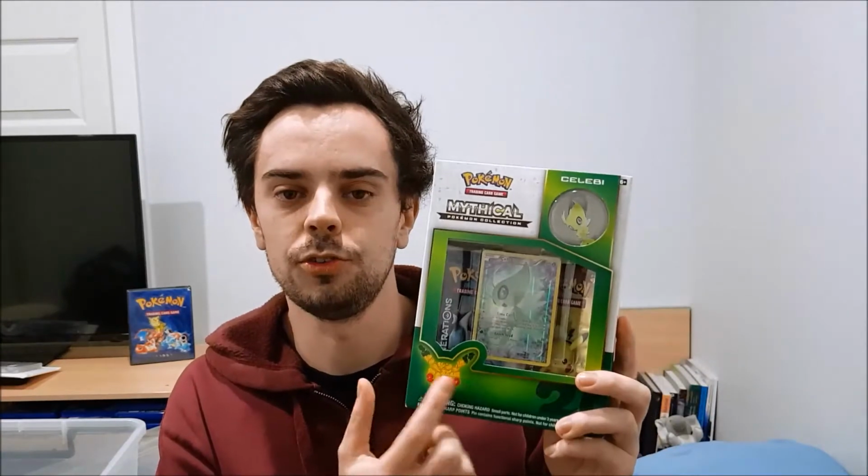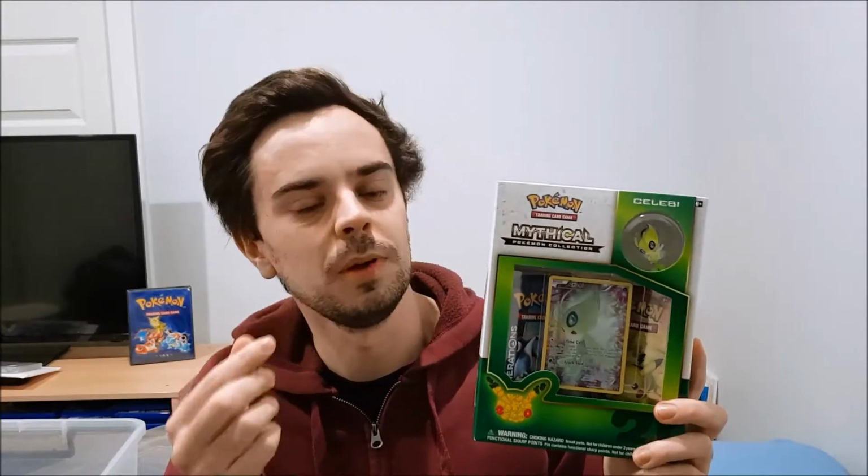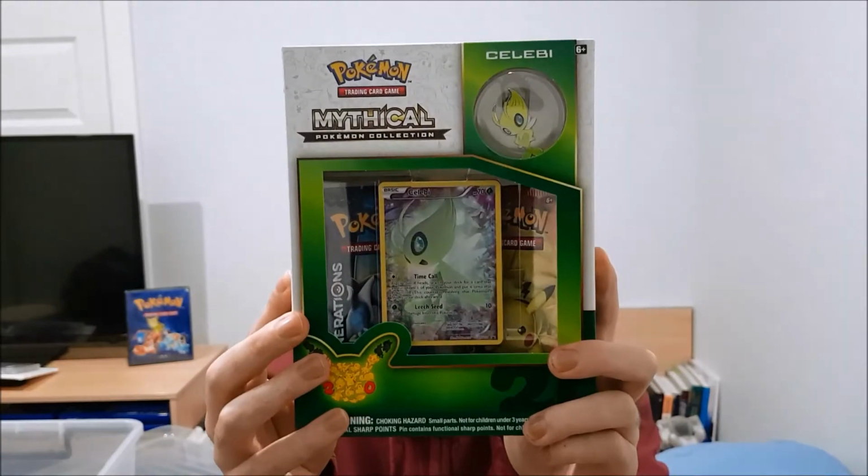And last but definitely not least, I have 2, I'm very happy to say, Celebis. These are pretty damn cool. I'll just go through one of them. This one came out in February of last year, so it's not that old, but it is one of the older ones. You get your 2 packs and your Celebi pin. But what makes this a little bit more desirable is the fact that Celebi is quite a known Pokemon, has quite an identity. So I believe that this one has a lot of value. Not to mention the promotional card is really cool, and the pin itself. So I really am quite happy I got these ones. I've got 2 of the Celebis.